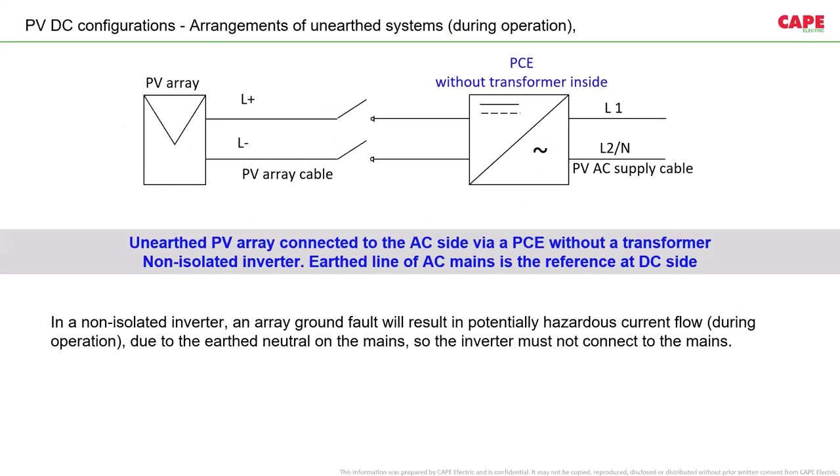Say for example, this is an unearthed system. PVDC configuration, arrangement of an unearthed system. Unearthed, what is unearthed? The DC side is unearthed. The positive and negative is completely double insulated. It is connected to the PCE without a transformer inside, and the PCE is connected to the incoming power supply, the phase and the neutral power supply.